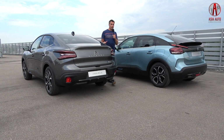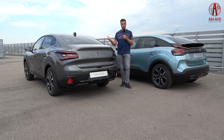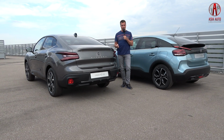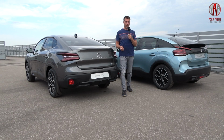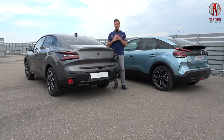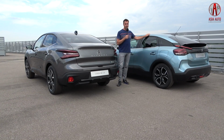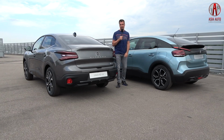This is the all-new Citroën C4 X, a new derivative that comes to market in early 2023. Already today, here at HG Auto Ambassador, we will have a look into the car. I will explain the intention Citroën has with this car, which is a sibling of the existing C4, and of course we will have a look into this one as well.